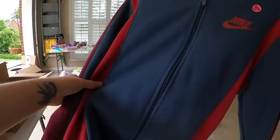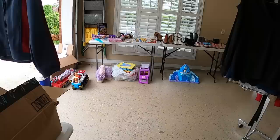Thank you. I think I'm going to add this one in as well. Okay. It's okay. Thank you. He never even wore that. It's still got the tags on. Well, thank you. Wow. $55 sweatshirt. Never wore. Gosh.